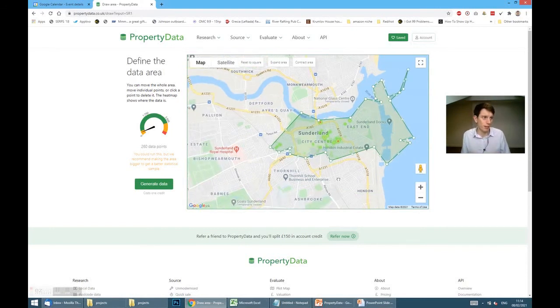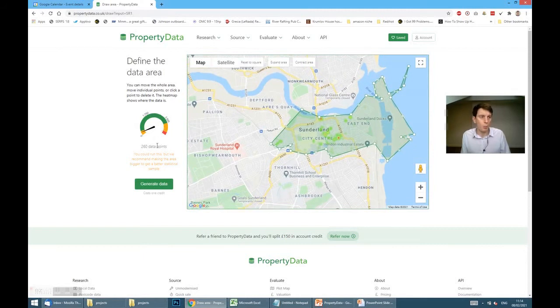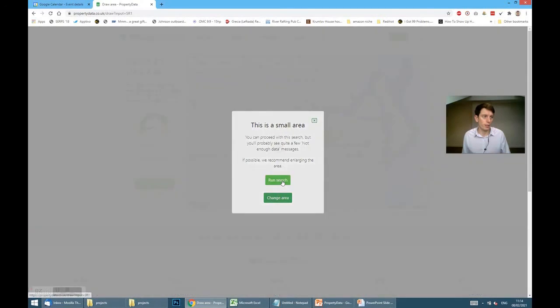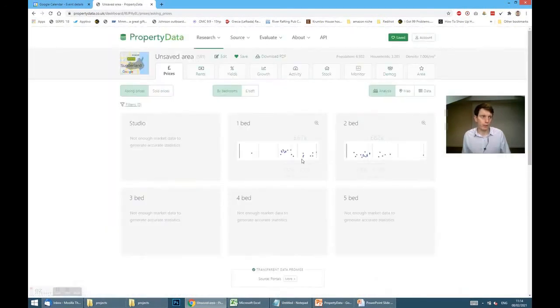But what it's saying here is there isn't really that much data that's going to come up for us. So what you can do is, at the top here, there's two buttons. You've got expand area and contract. If you expand the area, you can increase it. So we can turn say stuff that is going to be near the city centre is going to probably achieve a similar price. If we just click generate data now, it then gives you a little warning if it thinks it's too small or too big. It's then giving you results of everything else that's going on there.